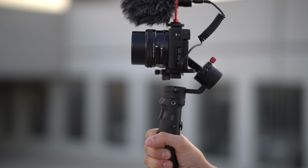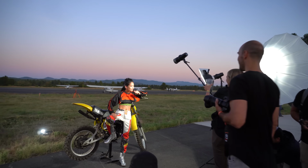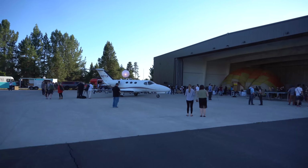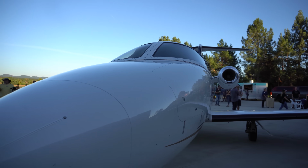For video use, this is a perfect lens because if you're just out and about vlogging, you don't really need the best optical quality, and this gives you quite a bit of range. 16 to 50 is more than enough on an APS-C sensor mirrorless camera.